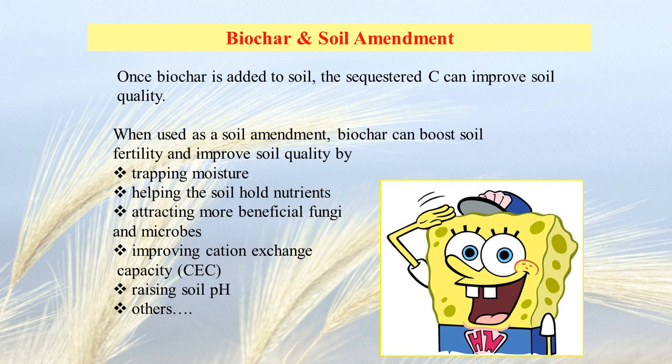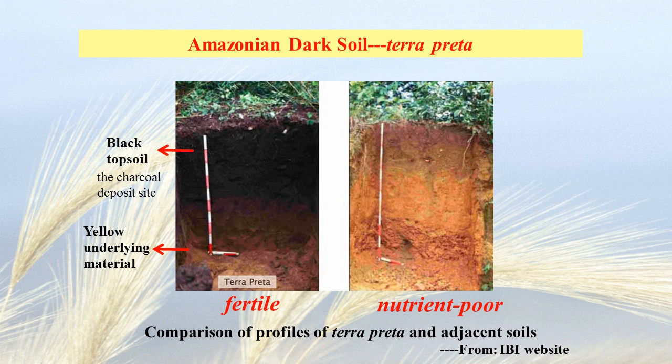Once biochar is used in soil, it can improve the soil quality because biochar is kind of like a sponge. It can trap moisture, hold nutrients, and attract beneficial fungi and microbes. Actually, biochar is not a new technique. Biochar use goes back 1,500 years. At that time, people in the Amazon buried charcoal in the soil to improve the soil quality. So scientists find rich soil in this area.